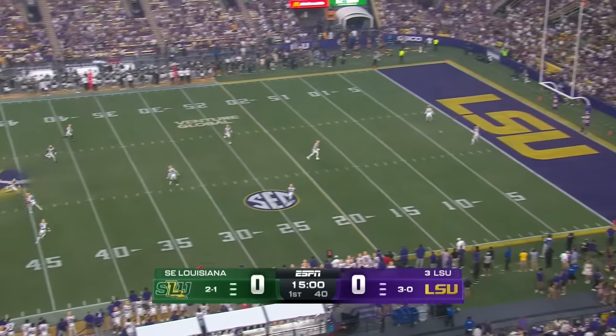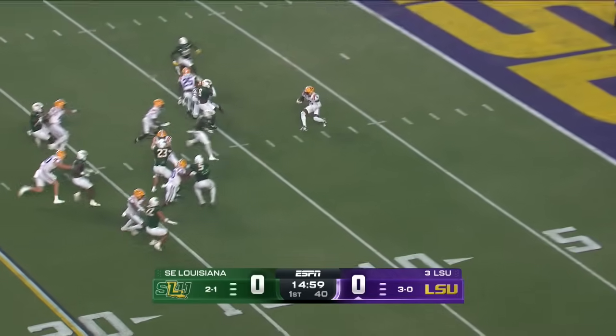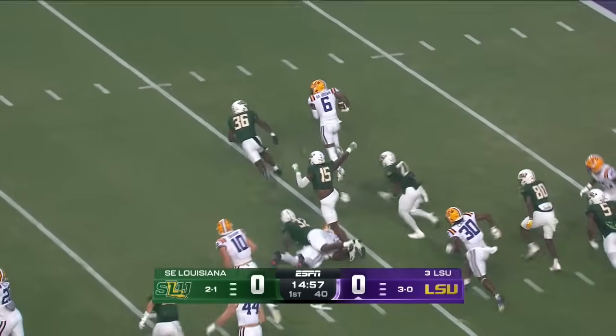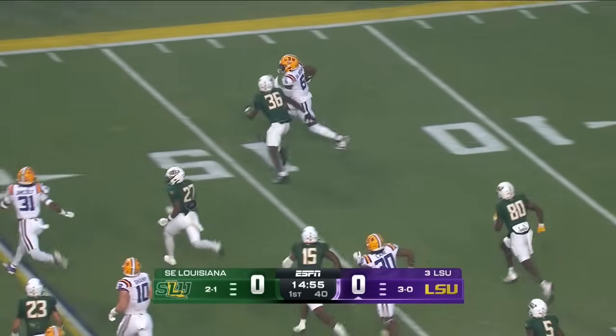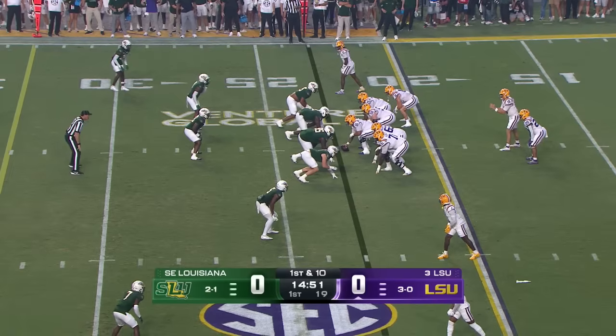Electric return man won't have a chance, or will he? And they want to bring it out from 5 yards deep. Brown makes the first man miss, trying to find the edge, and gets escorted out of bounds.